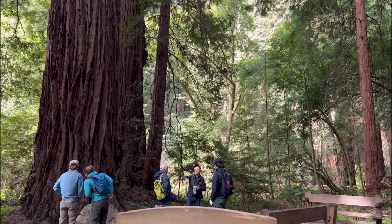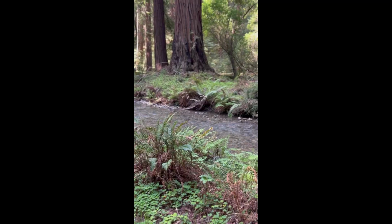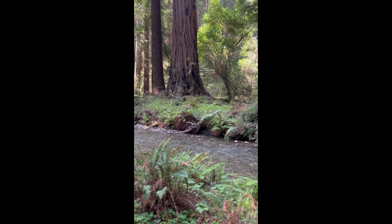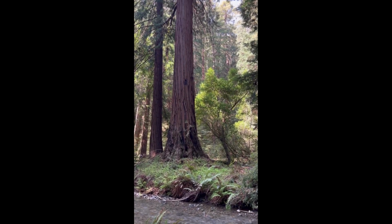One of the things to remember when coming to Muir Woods is that your admission to the park also includes one of the forest rangers giving lots of talks about the variety of things you may see and come across during your time in the park.